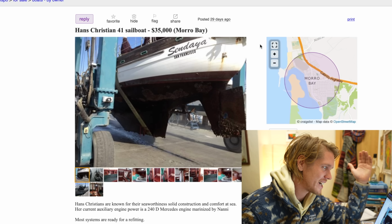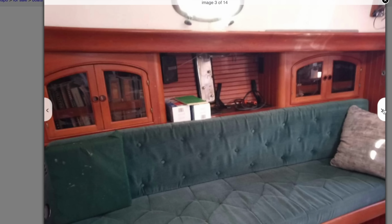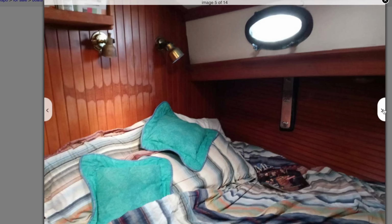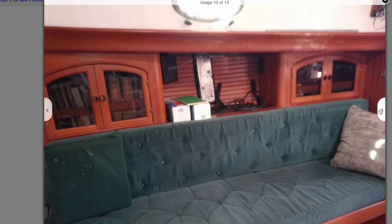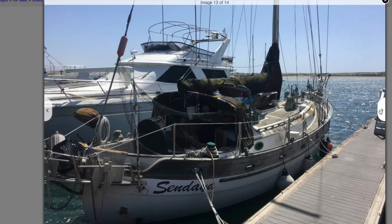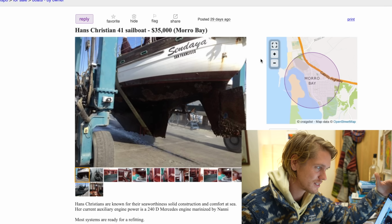Okay, so here we go. Hans Christian 41. And isn't she a beauty? When you're sailing a boat like this, it doesn't matter if you've got a separate aft cabin. It's just a pleasure to sail in a work of art. Look at her. Just need to clean up, look at that. Solid, dependable boat. It's got a wind vane, 35,000 US dollars.